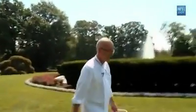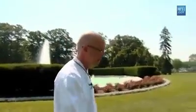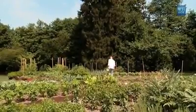I'm the least likely person to be working on this garden. I spent most of my life in a small apartment in New York City where I couldn't even grow geraniums. There was no sunlight. So maybe that's why when Mrs. Obama started this garden, I got so interested in it.